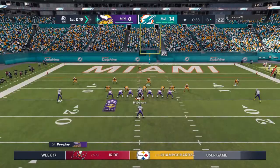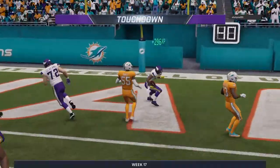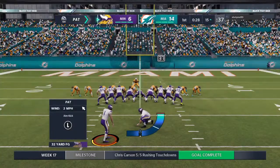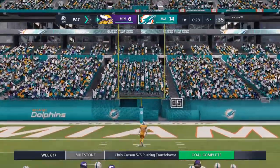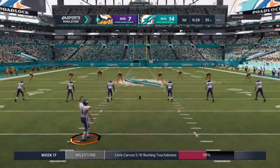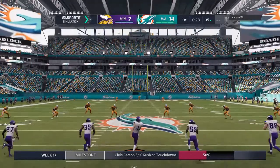First red zone chance now for the Vikings. They have a 1st and 10 at the 13-yard line. And he'll get into the end zone. Touchdown, Minnesota. Chris Carson, his 5th touchdown now on the year. And the Vikings have made this now a one-score game. The kick is good. And he's able to put it through. The score, Dolphins 14, Vikings 7. This game back within a touchdown now as the kickoff's away.